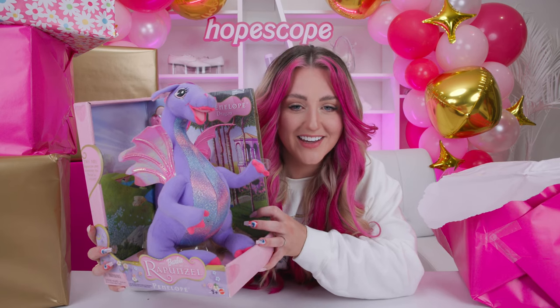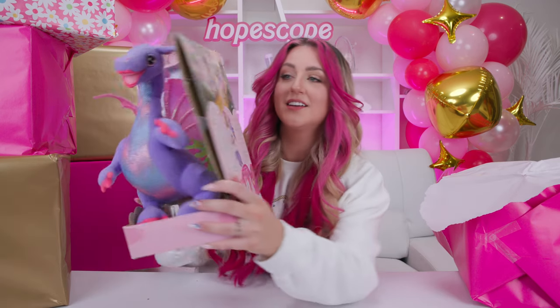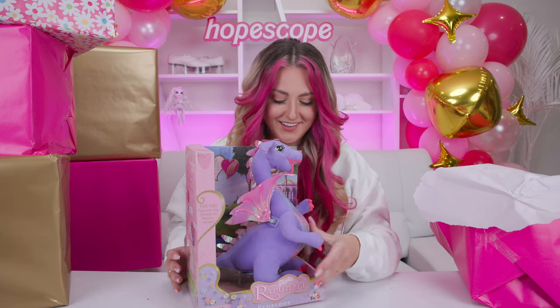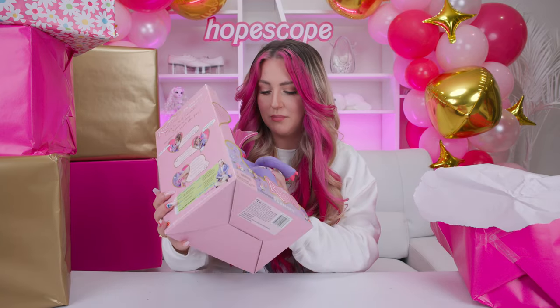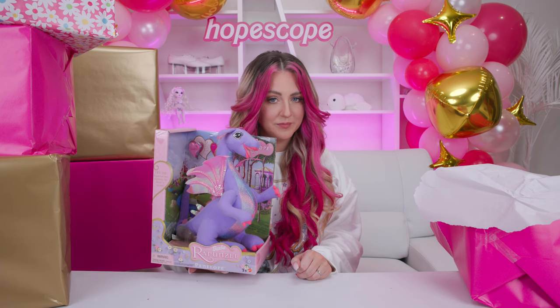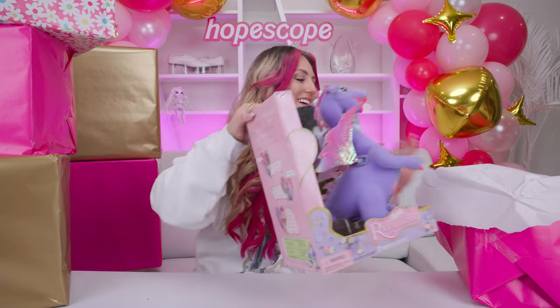Wait, that's so funny. I feel like it's her pet dragon. That's so cute. Oh my goodness. Does it make noise? It feels like it has a battery and stuff in it. Penelope the dragon. Why is this dragon so on brand for me right now though? This is my soul animal. How cute. All right, that was our fun fairy tale box.